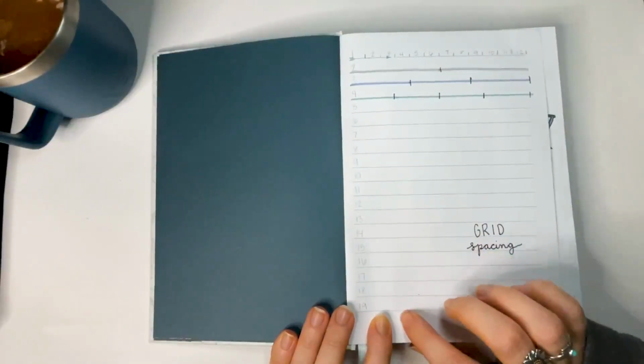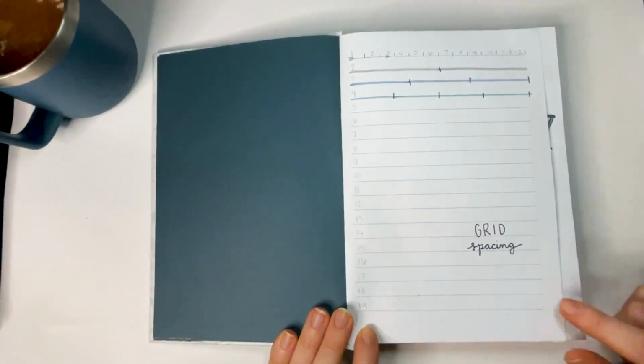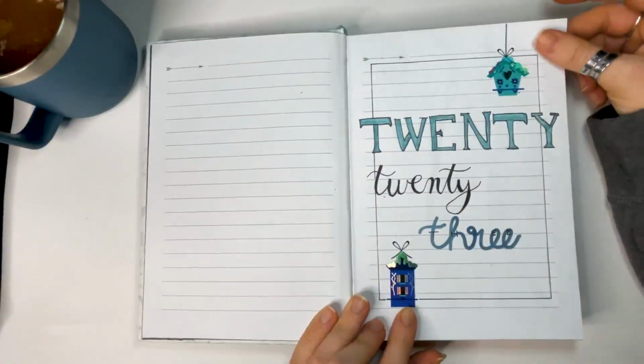This one is lined just like my last two, not as long as the previous ones. The spaces are actually a bit bigger, but that's not the end of the world. And then starting into my 2023 spreads.